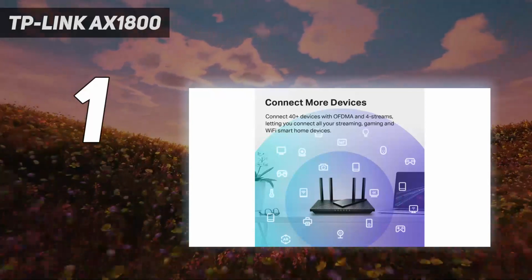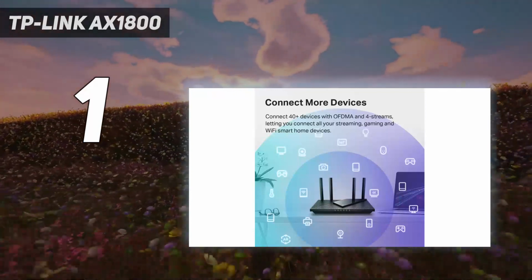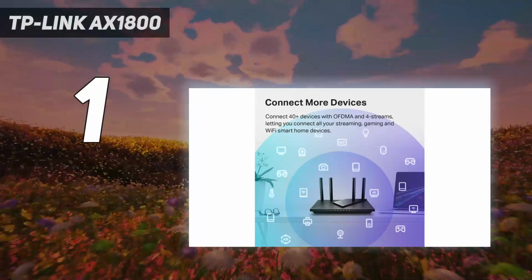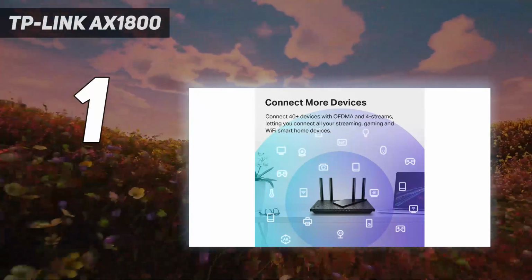It isn't powerful enough to max out speeds on a gigabit network, but it can still hit consistent close-range speeds near 700 megabits per second or so, which is more than enough for most households. Read our TP-Link Archer AX21 review.